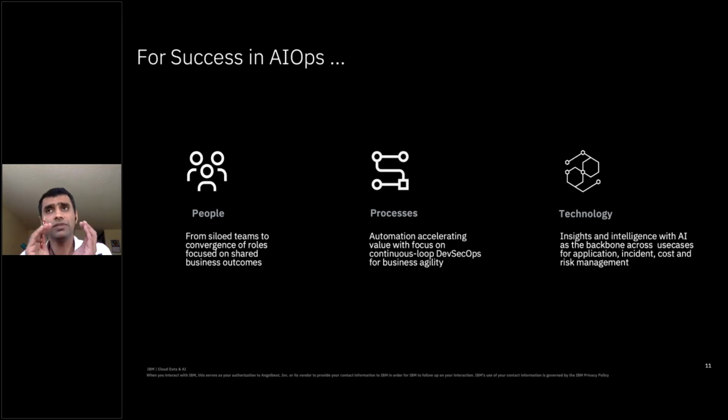And if you look at processes, talking back to what we saw previously with Circle CI, it is important how you close the loop on your DevSecOps processes. How do you take insights from your dev and feed them into ops? How do you take insights from your ops and feed them into dev? So your processes have to come together to make AIOps a true success.